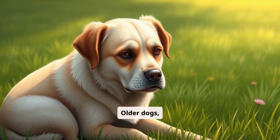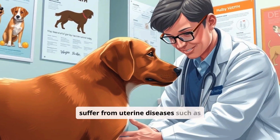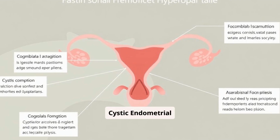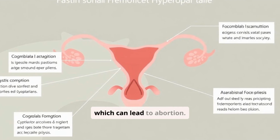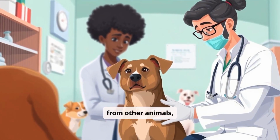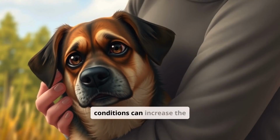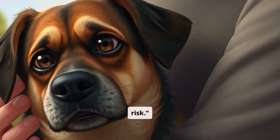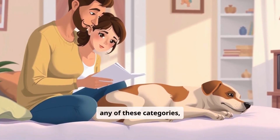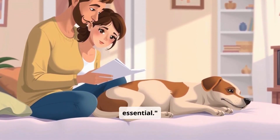Older dogs, particularly those over 6 years of age, are more likely to suffer from uterine diseases such as Cystic Endometrial Hyperplasia, CEH, which can lead to abortion. Exposure to infections from other animals, previous pregnancy losses, or underlying health conditions can increase the risk. If your dog falls into any of these categories, extra monitoring during pregnancy is essential.